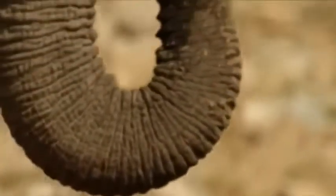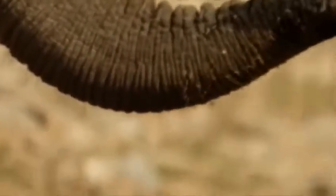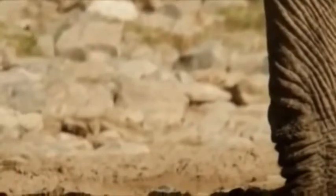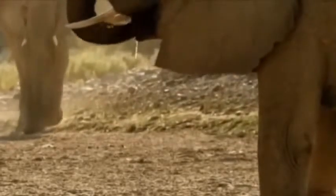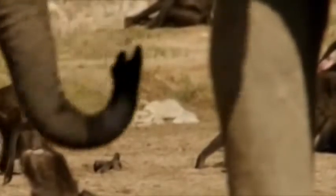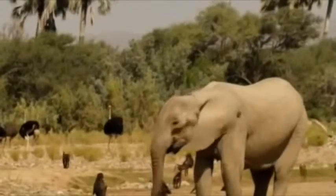About a meter down, the elephant finds what he's looking for. He siphons off the sandy water to leave a fresh, clear pool. The elephants of the Sand River know all the places to dig. Most likely, they learned from their families. Elephants pass knowledge from generation to generation. It's the key to their success.